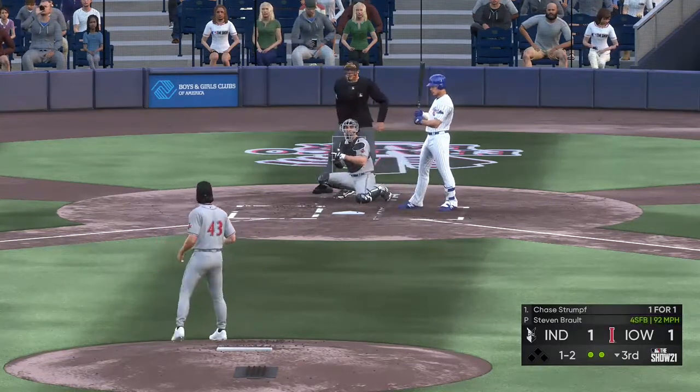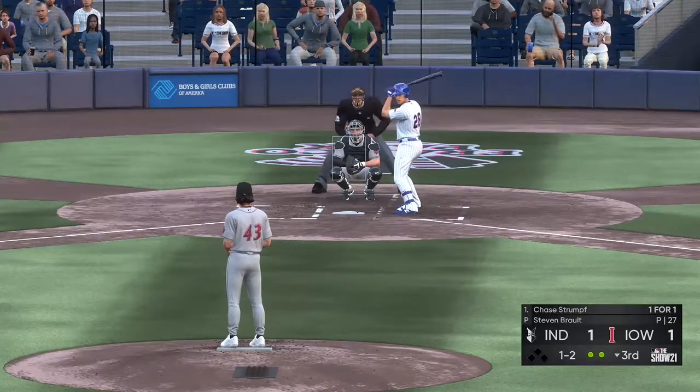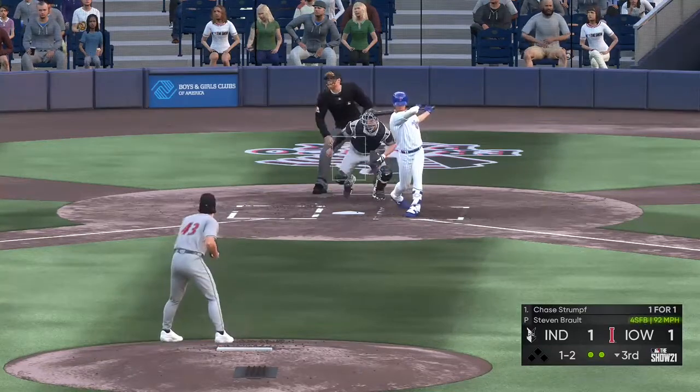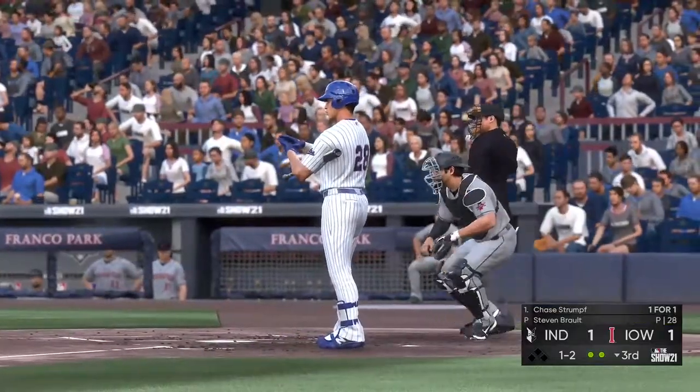That's in there on the outer half, 1-2 now. Hey, I still believe in my heart the best pitch is a well-executed fastball down and away, and that's exactly what that is. He swings at that. That's off the end of the bat. That's not hard contact at all, and that's an easy out for the defense.